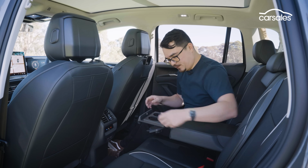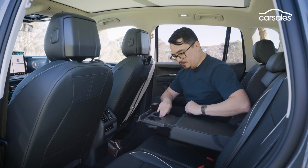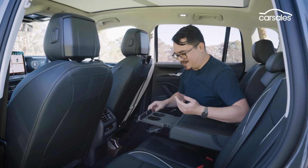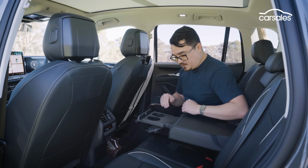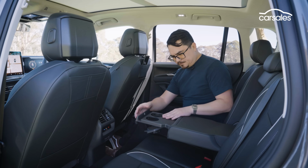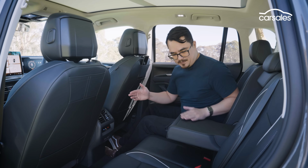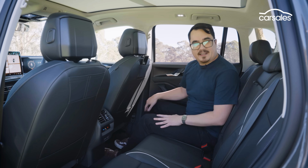cup holders for your back seaters. And I've never seen as complex a cup holder in the back seat as that thing. Well, in this class anyway. Luxury cars, you see some pretty wild cup holders, but this is actually pretty good, and also extends the usable area as well, just by projecting forward so far. But that's that, and I think that's it for the back seat.